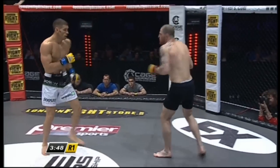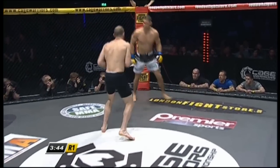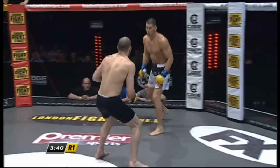Hallam continuing to attack with the kick, switching his stance up here as well, Josh. Yeah, just trying to give him a bit more to think about. Change of level from Dinsdale, but it was a long way on the outside.